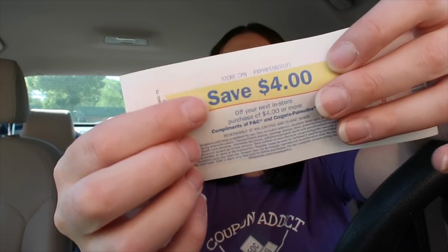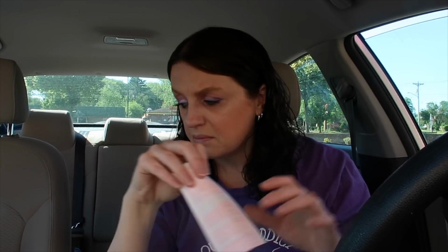$13.33. One thing I do want to share with you guys is when it says store coupon, I've mentioned this before, you can use this on anything. You do not need a filler when it says store coupon. So if you bought 10 items and you have 10 coupons, you can actually use this and it'll come right off. If you get one that says manufacturer, which I don't have, then you have to have a filler. There were some clearance items for like 5 cents, 10 cents in there, but everything was gone, which is totally fine.